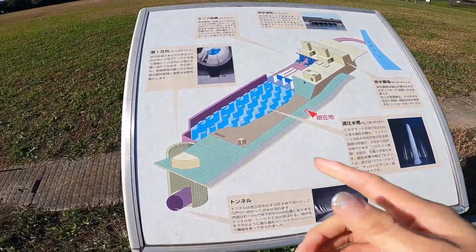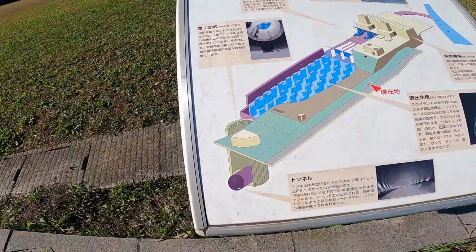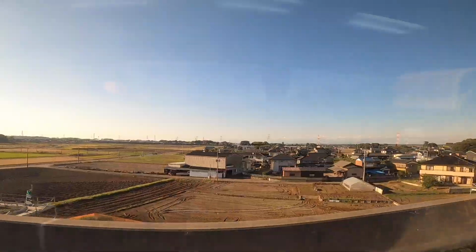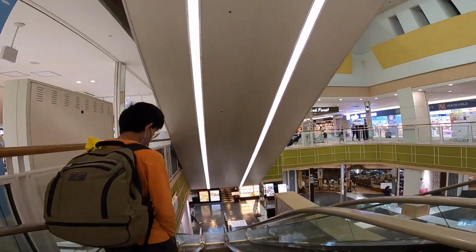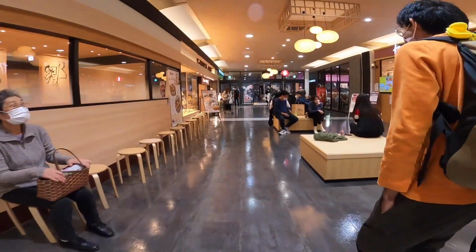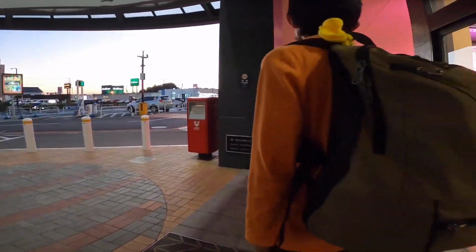So this is what it looks like from above. We entered right here. Right now we are standing here. This is what it looks like. And then this thing is the thing we're looking at. The view of everything. Okay. This way. Most of it.